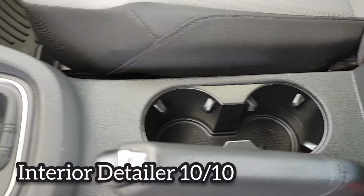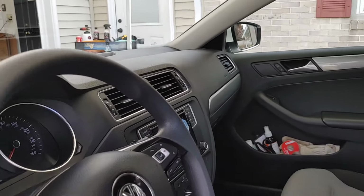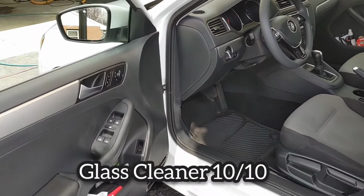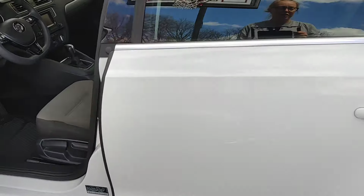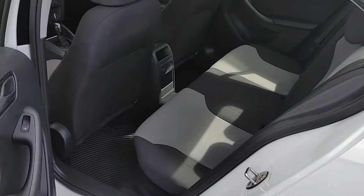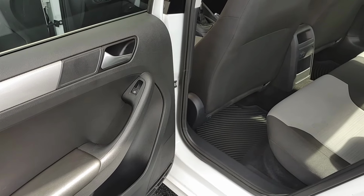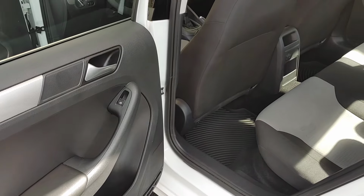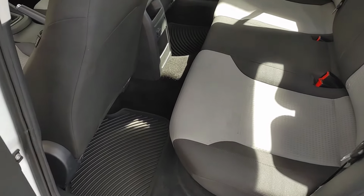We cleaned all of our plastics with the interior detailer. Some of the more stubborn ones, we used the APC. I didn't have to follow up with a dressing. I really like that. It just did a quick touch up. And honestly, what the customer had wanted on the interior was basically a quick vacuum and a wipe down. And so I think we were able to give him that and more with these products.